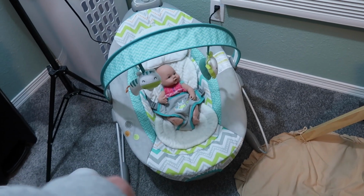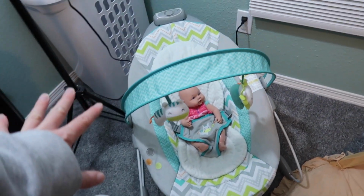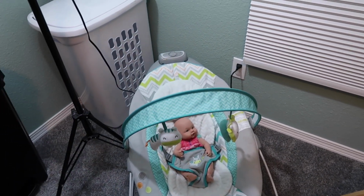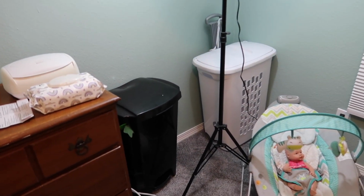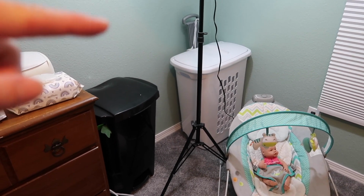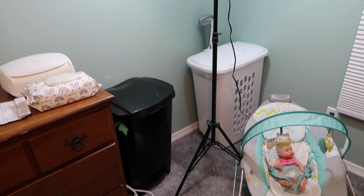My daughter's been in here. Can you see the little doll in there? This is an automatic bouncer we've had since my first kid. Still works, so we did not purchase that. And then in this corner, I'm not sure exactly what I want to do yet. We have a trash can for disposable diapers and for clothes.